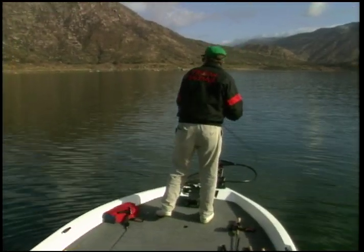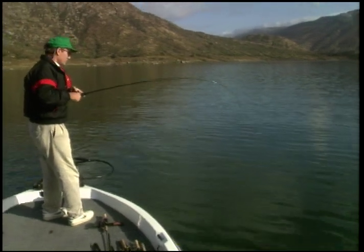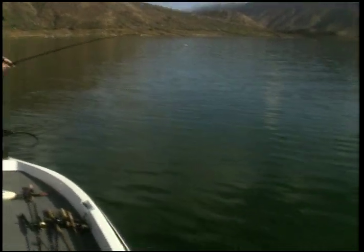Nope, he's gonna jump again. Ooh, that's a nice bass. I like that knee bent action thing. That's from watching those fishing shows. All right, well, let's see if we can't get this little fella aboard. Well, let's try it this way instead.